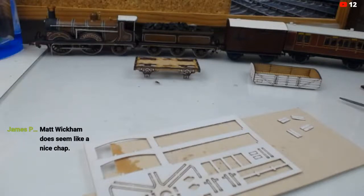Talking about Jenny Kirk, she's got a job with DCC Concepts now. Ah, does she? I did not know that. I thought her wagon announcement was interesting. I'd say I did it first. But, you know.